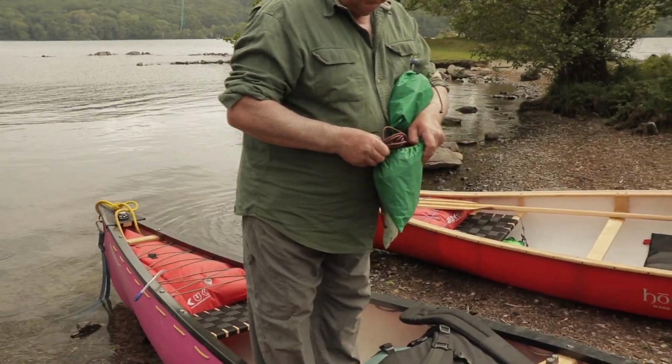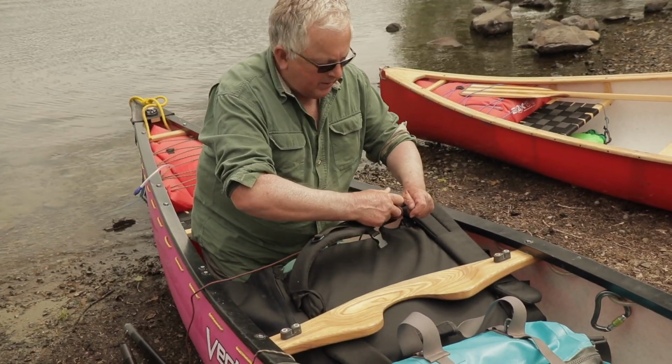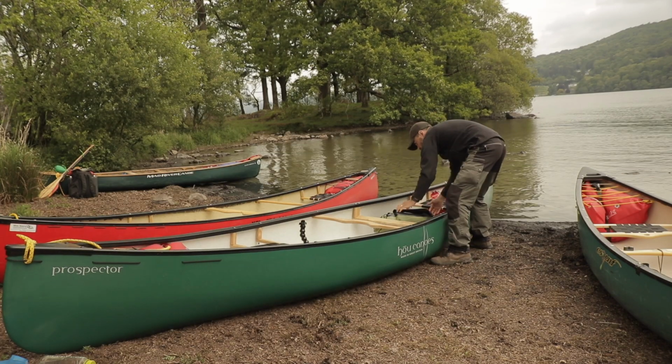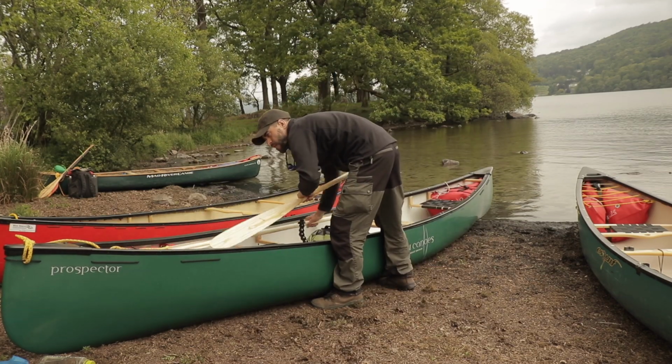Once we had the gear packed up and camp was broken down, Ray showed us how to lash gear to the boats and how to put it in the right position so that the boat has a good trim. We then did the same ourselves and headed back out onto the lake.